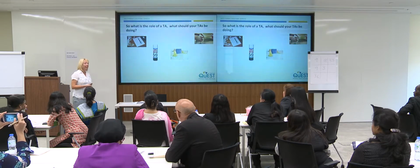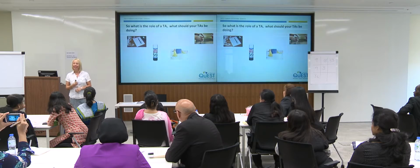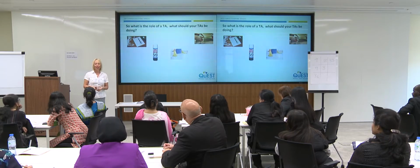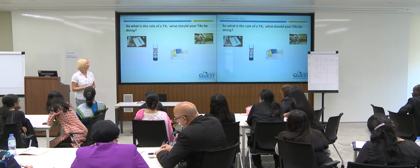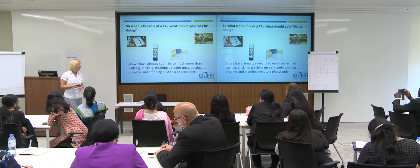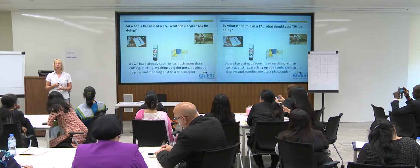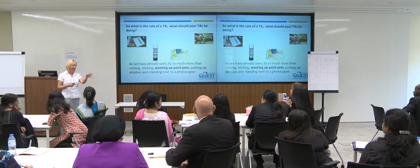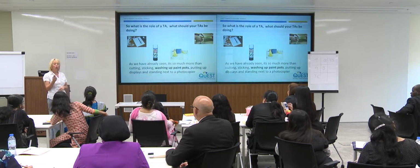Ladies cleaning, ladies washing up, cutting, sticking, but actually nowhere near the children. But the idea of teaching assistants is to support children's learning. And if they're not working with children, how can they be supporting children's learning? So the job of a teaching assistant is much, much more than washing up paint pots, putting up displays, or standing next to the photocopier. There's a lot of that. You're smiling, I can see you smiling. A lot of teaching assistants spend a lot of time by the photocopier or the laminator.